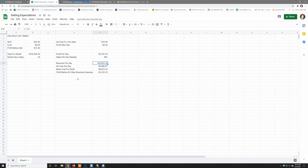So let's look at our ROI here and let's get realistic. So ROI is going to be your profit divided by your expense. So if the profit is this, it's going to be profit divided by your expense, which is going to be the sum of these two. So let's go and put in that, that plus that. And then we'll put this into a percent.